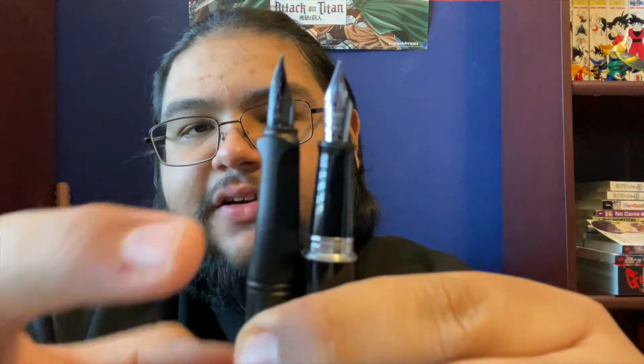Well, it doesn't want to focus, but this is definitely thicker than this one, although they're the same size. So this pen is a Lamy Safari. This is a German pen. There we go. And this is the 2018 all black edition.